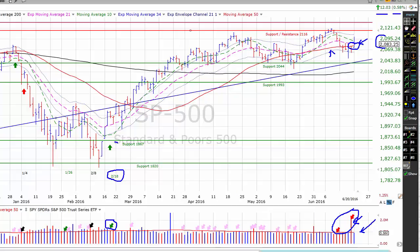S&P remains on a buy signal, never even came close to giving us a sell signal, and remains bracketed by support down here in the 2044 area and resistance up here in the 2116 range. But note that the S&P really has struggled with psychological resistance around the 2100 area. We'll see if we can take that area out in coming days.